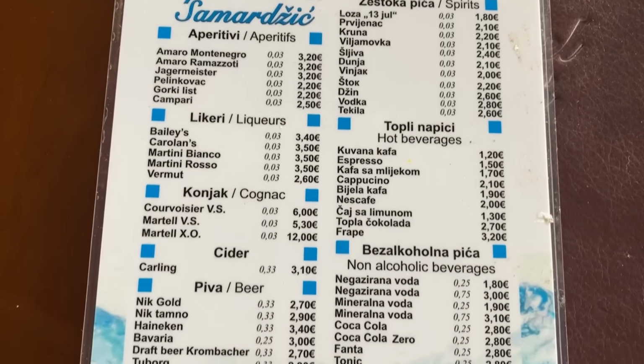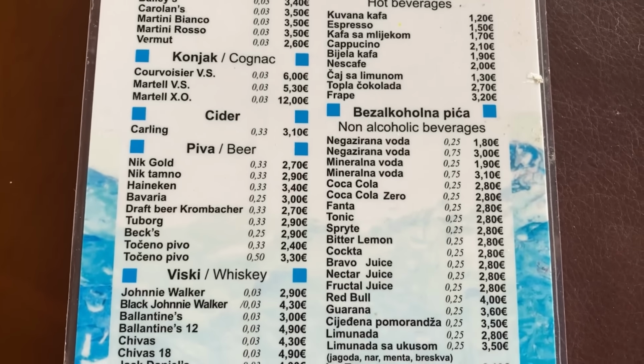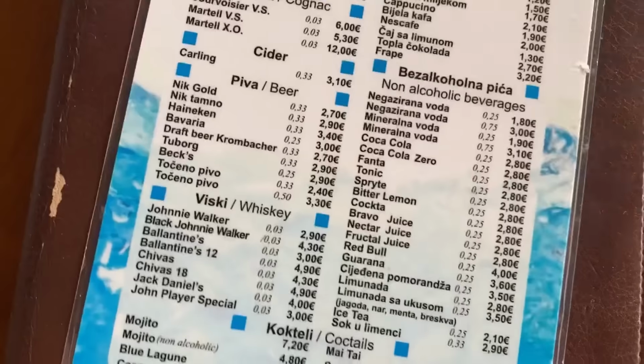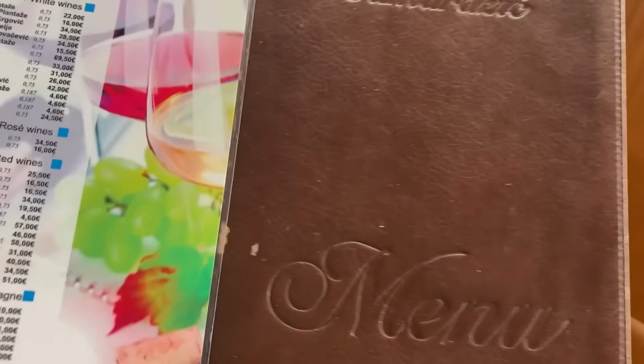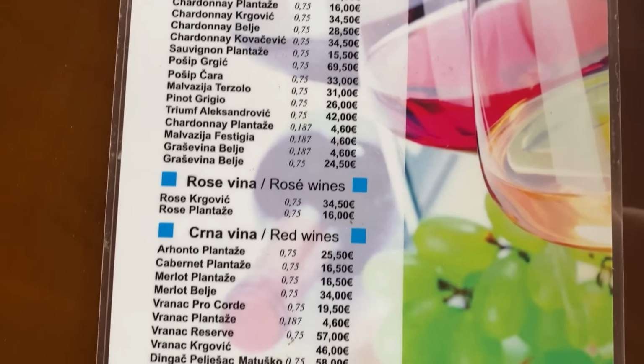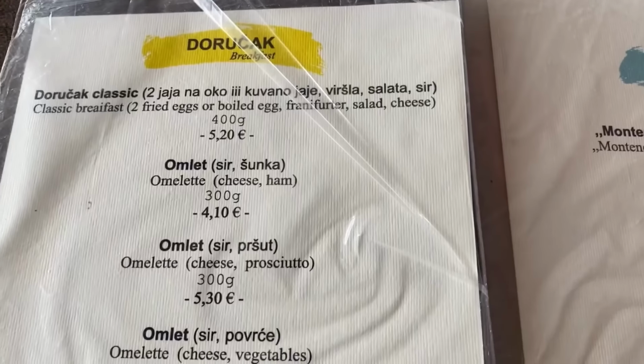Now, I always like to show you guys the menu so you know what things cost here. We actually just had dinner here the other night and the food was great. So if you are not interested in the prices of food here in Montenegro, go ahead and fast forward through here and come back in on the other side.